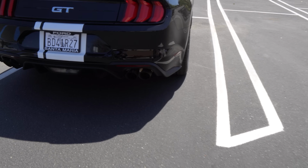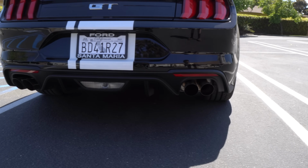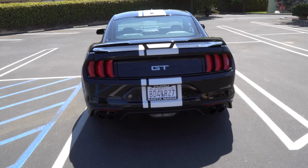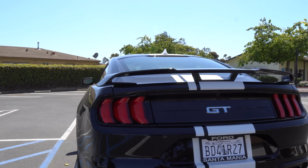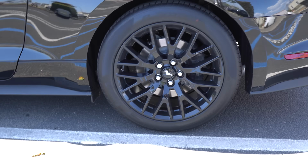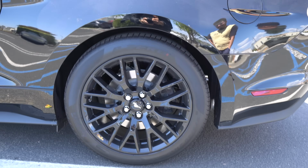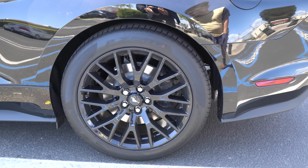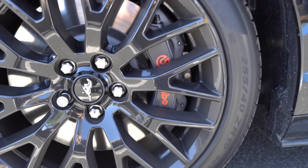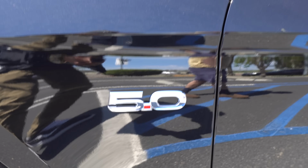Came with the quad tips. You guys see it right there? And then the tail lights are a little more rounded. Yeah. Came with the wing right there as well. You guys see the wing on it. The nice wheels too. Those wheels are clean, bro. Oh, they're 19s? Yeah. And the P0s. And then you got the 6-piston Brembo brakes. I seen that. Black with the red, matching with the red 5.0 right there.